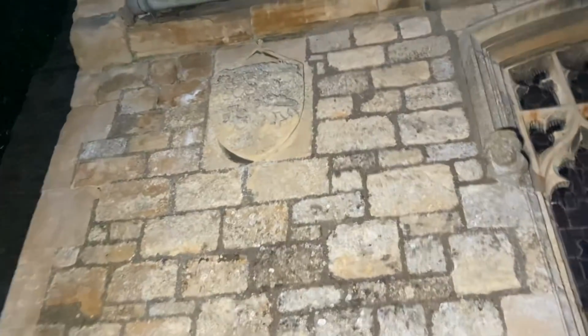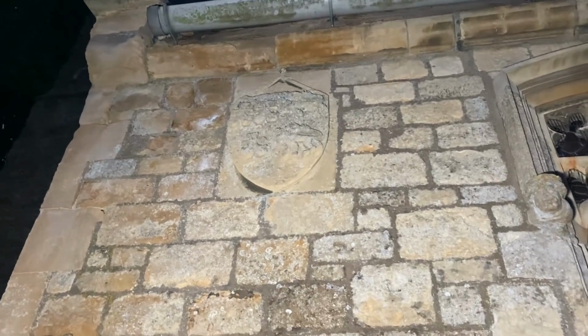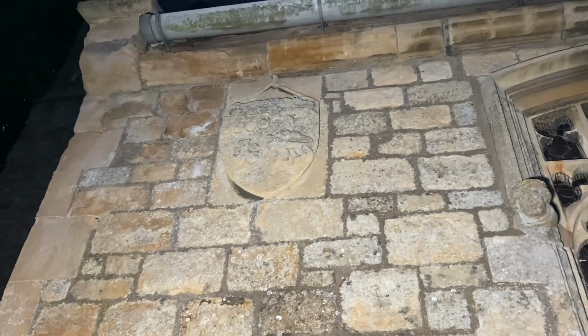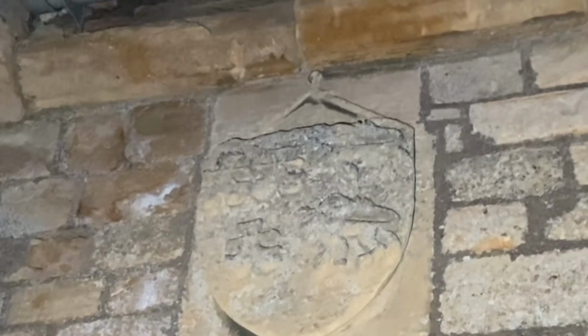Right, so this is what Andy was on about, this plaque. Now it's quite hard for you to see, but there's a lion in the right hand corner. But the other things on there, I just don't know. I don't even know what they look like. Chinese symbols, I'm just not sure what they are at all. No date on them.